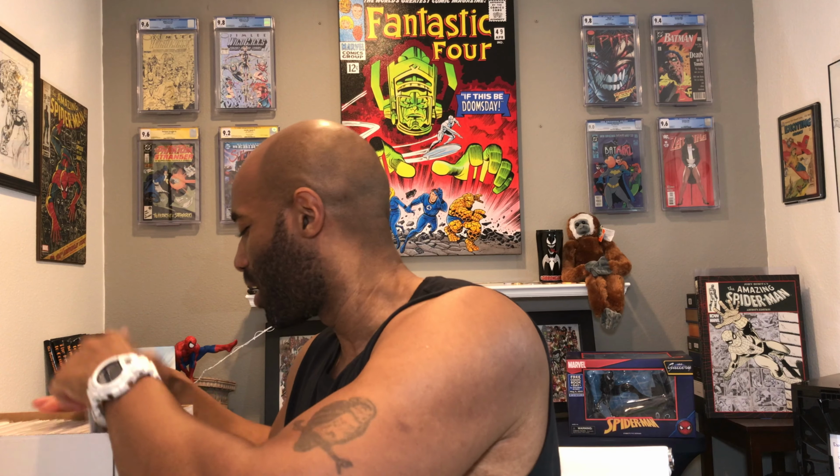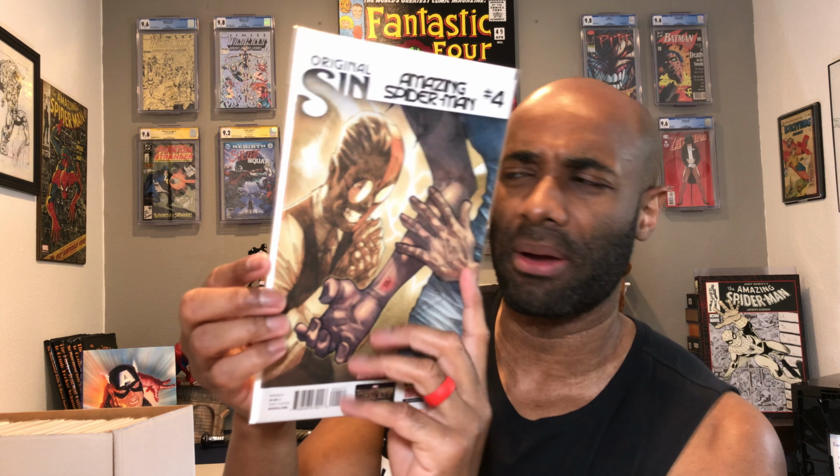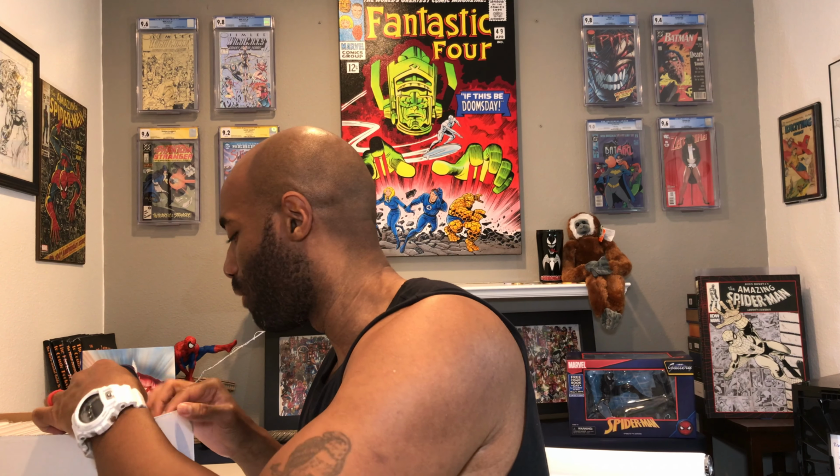So we'll slide this box off to the side, and let me see if I can pull some other things for you. Here is Amazing Spider-Man number 4. I think this is the first appearance of Spider-Gwen, one of those characters. I can't remember exactly her name, but it's a good book. I've actually had a couple of copies of this one before.